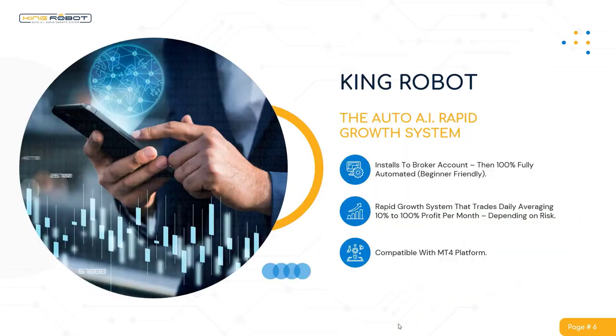money. So going back to the King Robot, an auto AI rapid growth system, it's going to trade for you. It's going to rapidly grow your account. It installs to almost any broker account, but we do have recommendations if you need. And then it's 100% automated. As I said, beginner friendly. So you just install it and it's good to go.